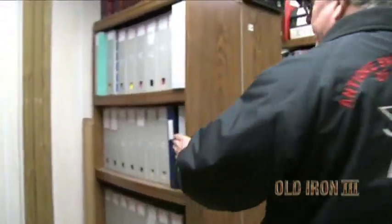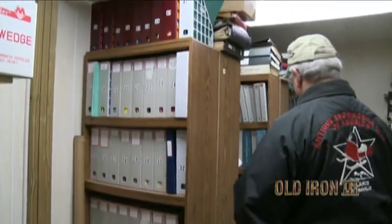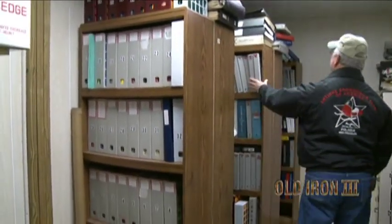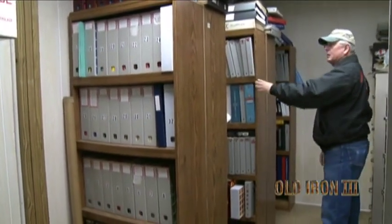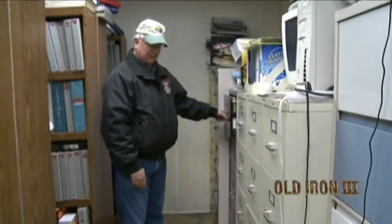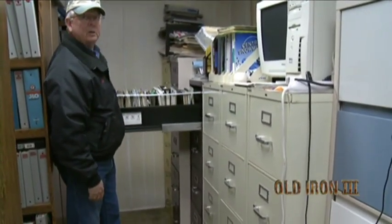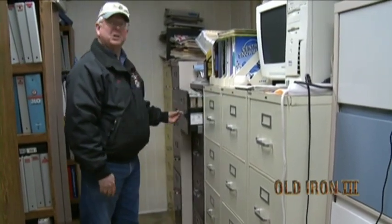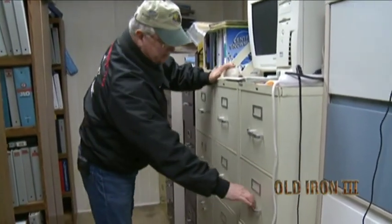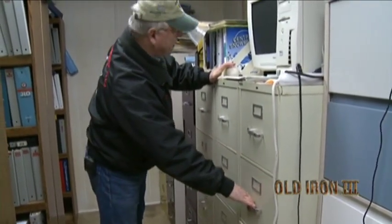These are all parts manuals, motor manuals for just about any snowmobile made. And then I've got 16 drawers of literature, all the way from A to Z, and just about every snowmobile ever made.